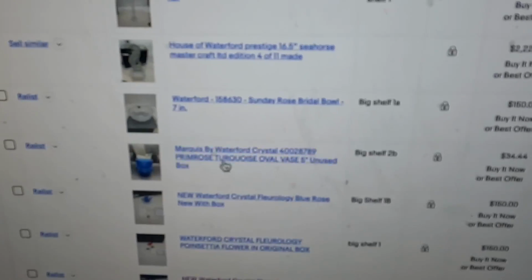Well, I shouldn't say lots, but 12 pieces. Here is one seahorse, 4 of 11. Here's one seahorse, 5 of 11. Let's take a look at this real quick here. See what I'm talking about? 16 inches tall. House of Waterford, only 11 freaking made, guys. I showed a couple of these in the $7,000 storage unit. I found them, and this is the type of stuff that made me willing to risk 30 grand.